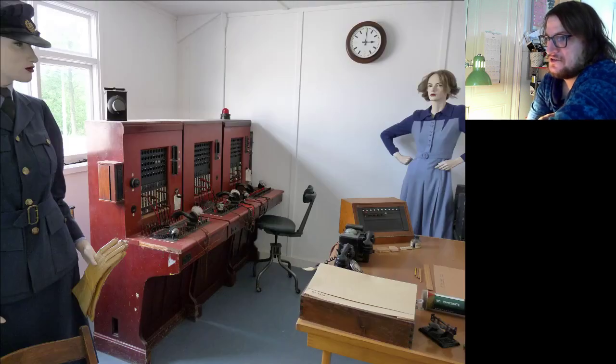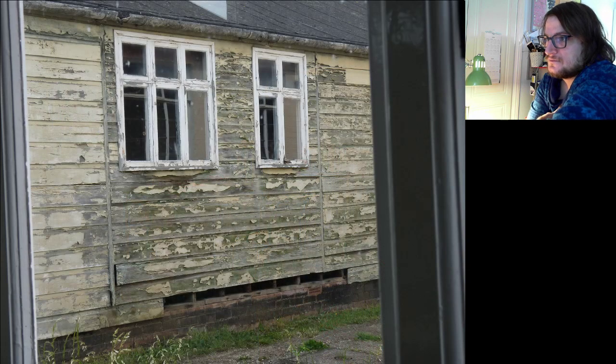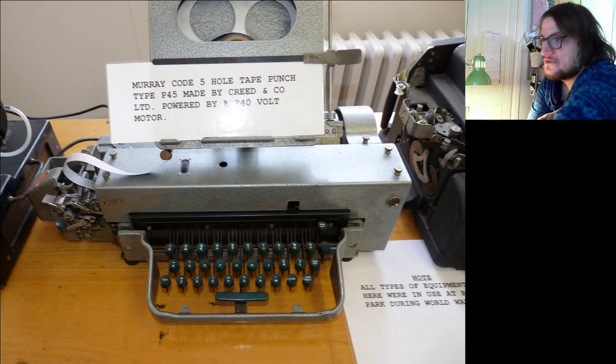This is getting back to the sort of World War II stuff again. There's Alan Turing's desk. Here's some of the old huts that they were done in. I can't remember what all this was. There we go, Murray Cold. There we go, it's written on it there.